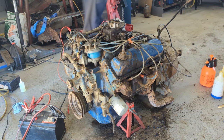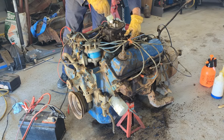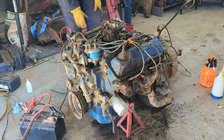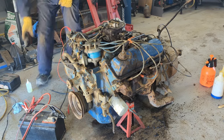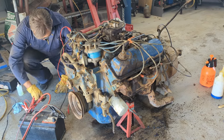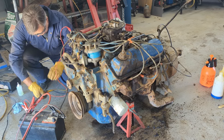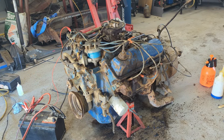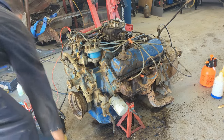Alrighty. I'll give her another shot of gas. Probably don't need the choke on. That's probably some of the issue here. She's choked. That's all right for now. We'll be all right. All right, let's try it this way now. One more time. Oh, she stopped right on that bad spot. There she goes.